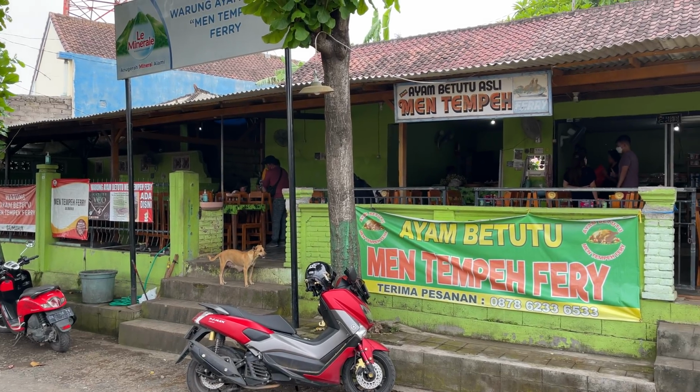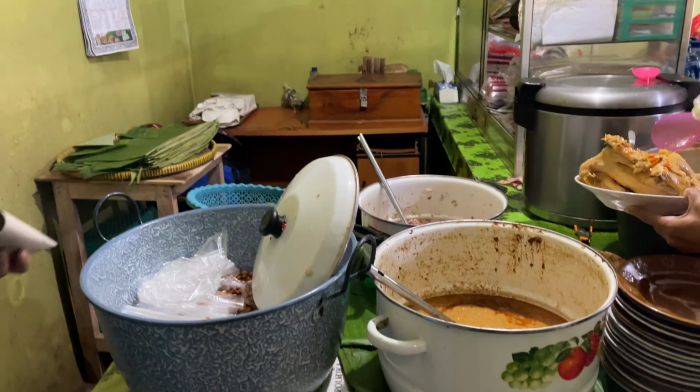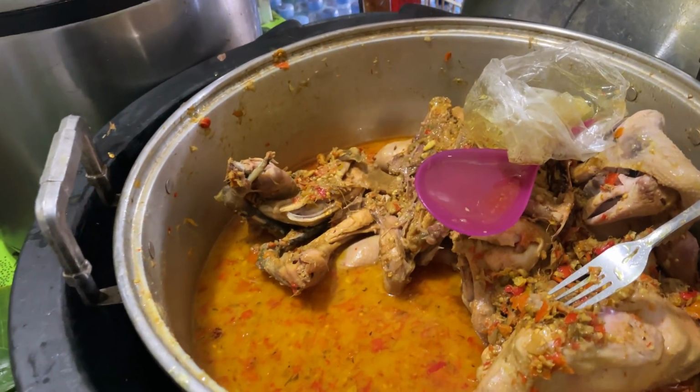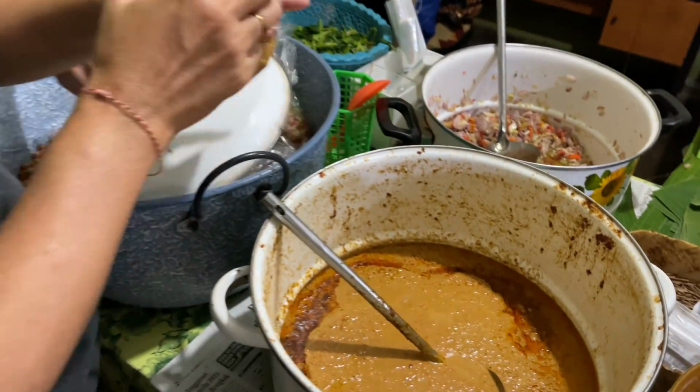And number two, very interesting and famous place in Gilimanuk is Ayam Betutu Gilimanuk, which is super spicy chicken cooked originally in Gilimanuk, and many local people love it, and whenever they come to Gilimanuk they're gonna try to eat this. We're gonna demonstrate to you because for me it's level like that, super spicy, but many people love it. And well, obviously this is what Gilimanuk is famous for.